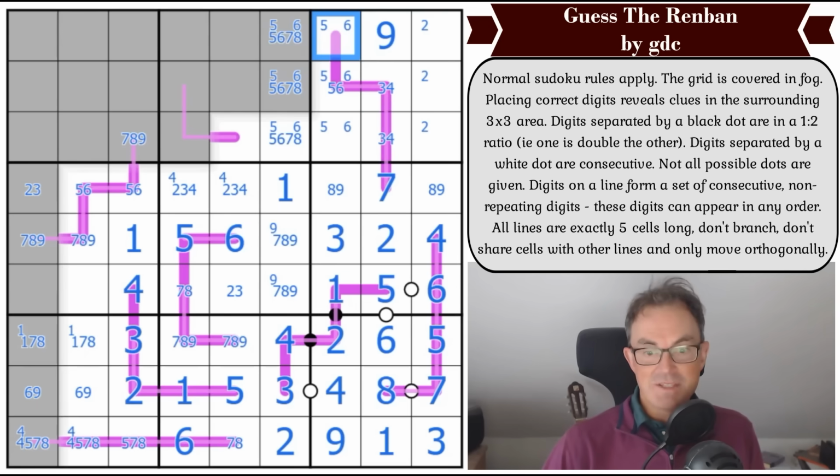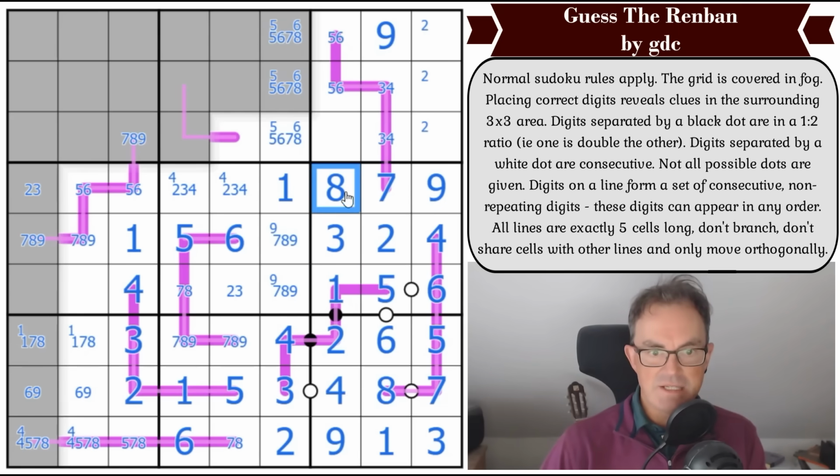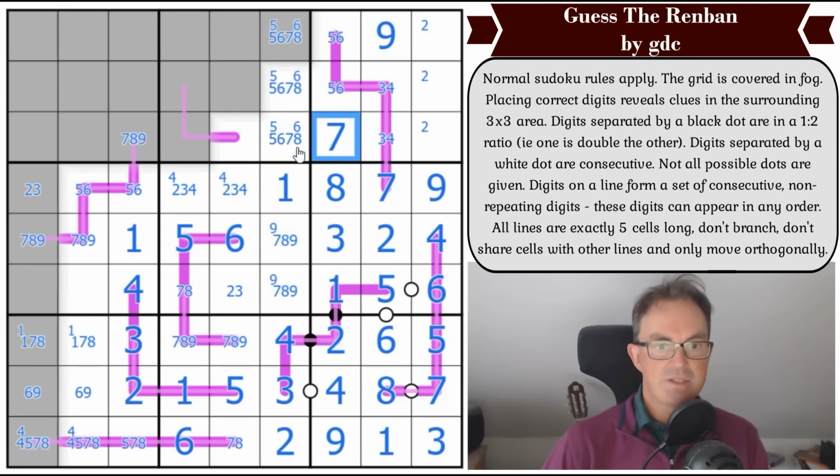Okay, so we know that this is the 5 or the 6 to make this line have consecutive digits on it. We know that's now not 5 or 6. So, look. So this square is now a 9. That square's an 8. This square is a something. It looks like it's got to be a 7. That's cleared some fog. It's got rid of a 7 from here. So there's now a 7 in that domino. That's not a 7.